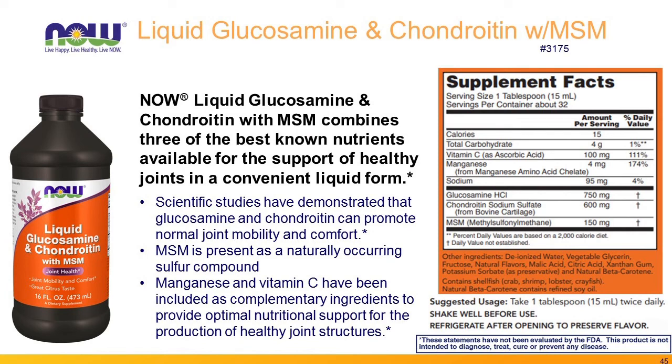This is a liquid glucosamine chondroitin MSM. And again, if you take it twice a day, you're going to get 1,500 milligrams of glucosamine hydrochloride, 1,200 milligrams of chondroitin sulfate, and 300 milligrams of MSM. And we've added vitamin C. Vitamin C has a very important role in both building and maintaining collagen and cartilage. Manganese also has a role in these joint structures in addition.